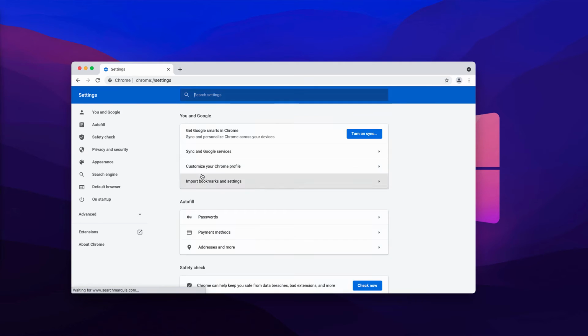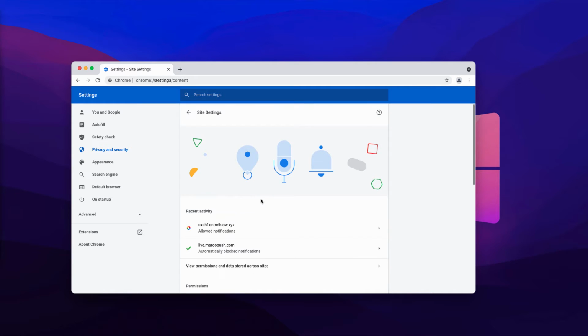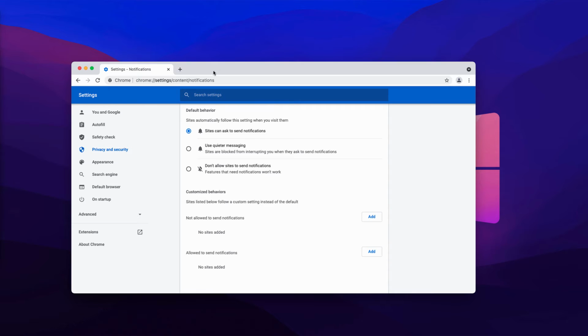Click on Settings, Privacy and Security, then Site Settings. Find the special area called Permissions and choose Notifications. Check the list of the sites allowed to send notifications and delete any malicious sites that you find here on the list. Basically, the principle for fixing other browsers is the same.